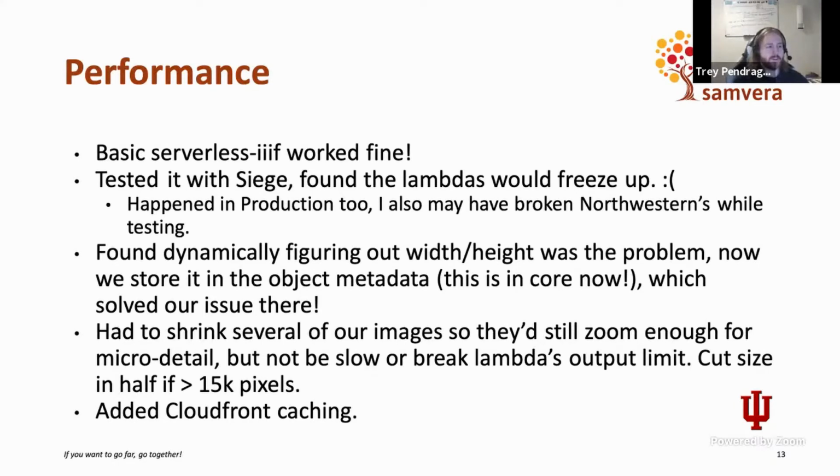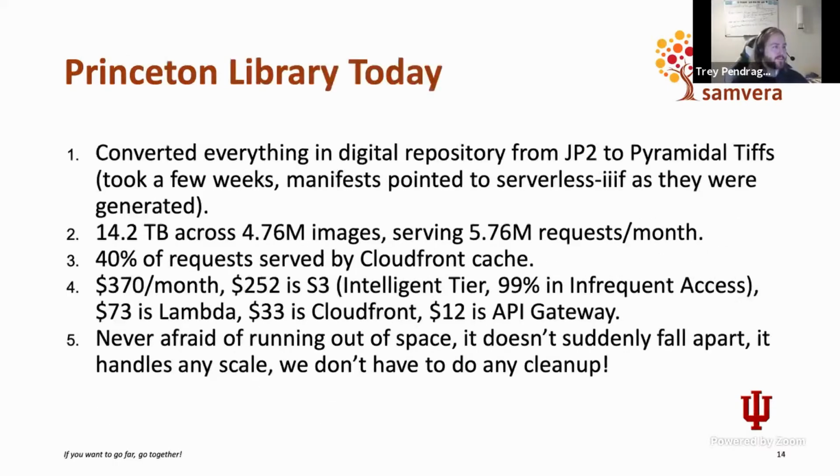And is also required because Lambdas have a limit to the amount of data you can stream out, which hopefully we'll talk about a little later. We also added CloudFront caching so that we don't have to generate the tile every time. If an item has been requested a lot, it'll be in the cache. If you could move one forward, please.